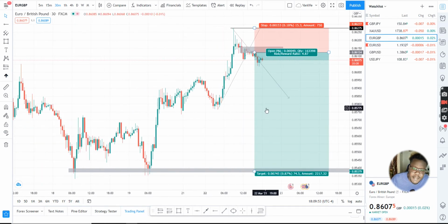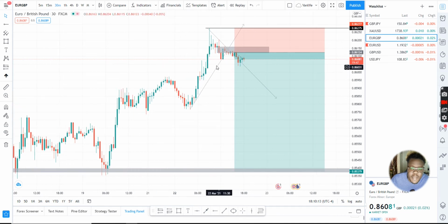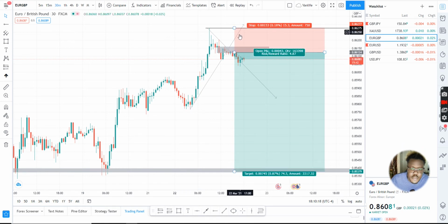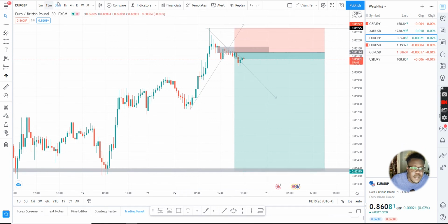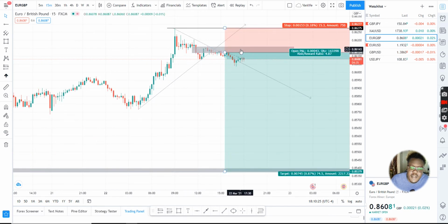EURGBP, same idea. Price pushed up very hard today. I actually exited the trade right here, up about 3-4 o'clock this morning. Then price retraced, broke through and continued to push all the way up, and then we started to descend gradually. Again, 1 touch, 2 touch, all the way out.